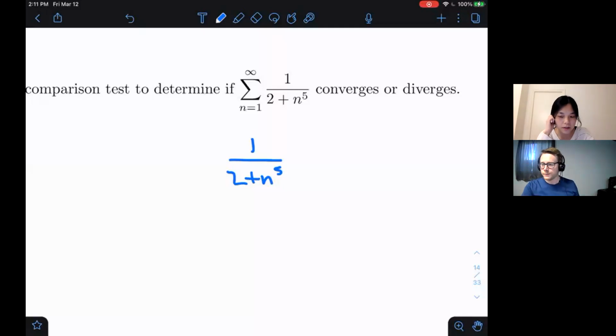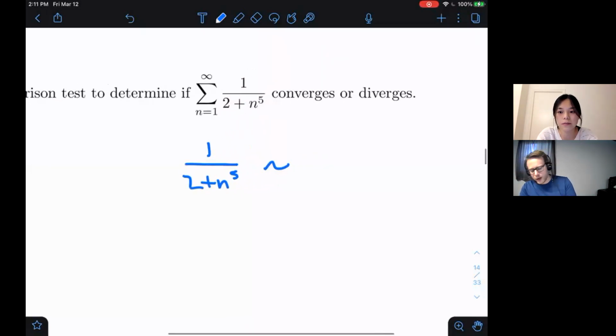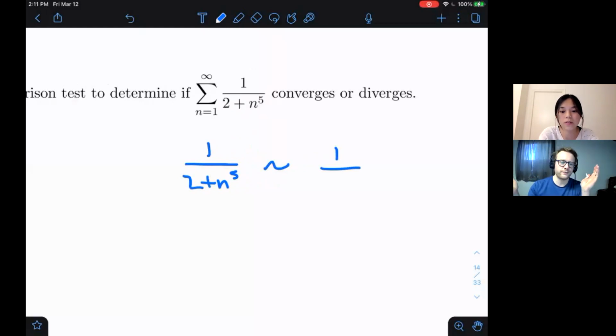There's the numerator, and then there's the denominator, right? There's only really those 2 pieces being multiplied together or anything like that. So in the numerator, the most important thing, well, there's only one thing here, right? It's 1. So I have to leave that. And then in the denominator, again, I want to choose the most important thing. So in the denominator, we have a 2 and we have an n to the 5th.